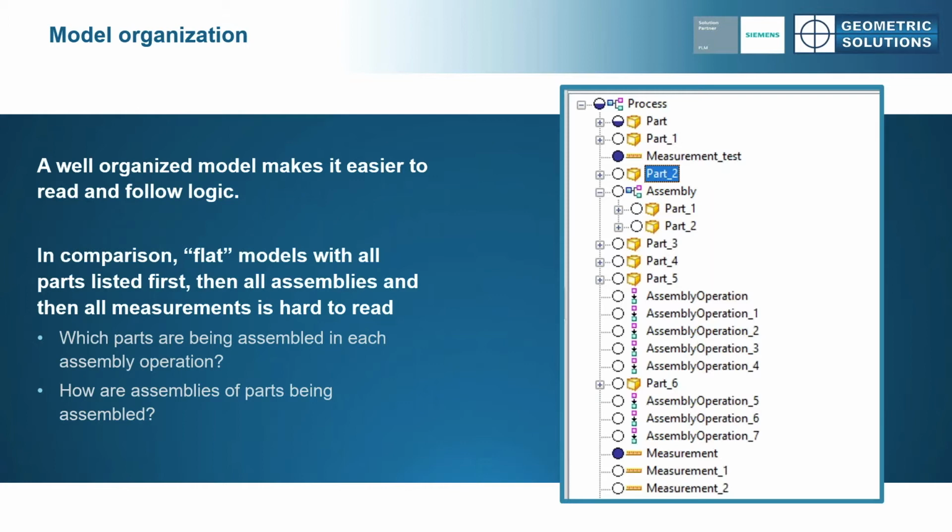I've seen models like this on the right where all the parts are done first, there's an assembly in there, and the assembly operations are secondary. We're not sure which assembly operations go to what parts. Later on, they added a part number 6, then added some more assembly operations while assembling part 6 or something above it. What's going on inside the sub-assembly? It's not really clear. So there are ways to organize your model to make it a little more clear to read and understandable.